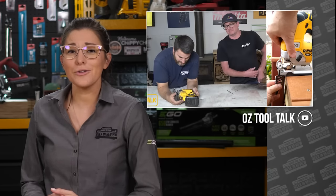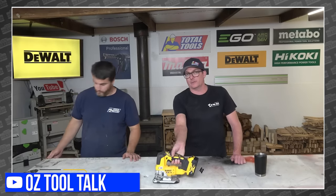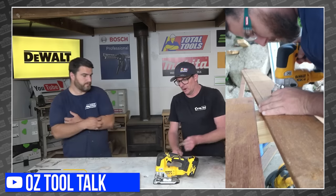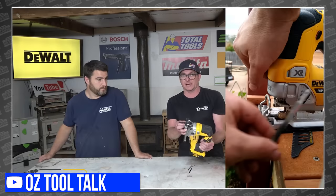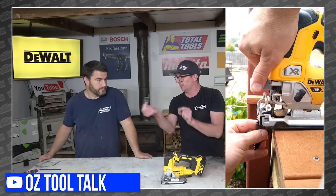And today we have several tool stories for you, starting with the boys down under, who took a closer look at DeWalt's DCS334. Mike and Dwayne brought out DeWalt's D-handle jigsaw. A handle style beloved by many. Specifically, the DeWalt 20-volt max version. The boys like the power, the super-fast blade change, and the size.